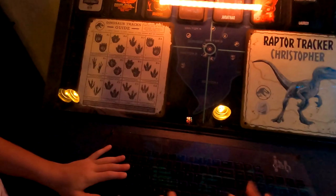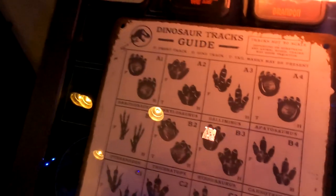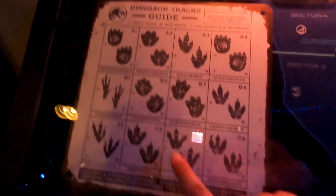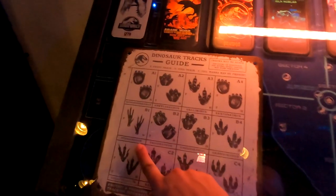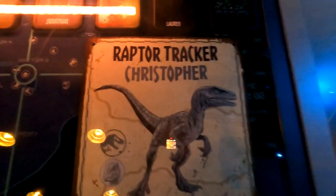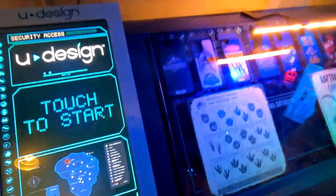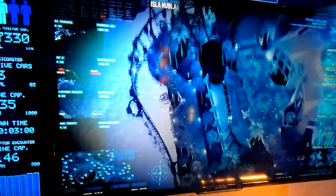Oh, at these stations, you have the computer pad down here and your footprint guide for the different dinosaurs: Brachiosaurus, Triceratops, Pteranodon. This is the Raptor Tracker Christopher. So these look like different cell phone cases that you can make over here at this station. And here are some more cell phone cases that you can build. The light's glaring right here. But on the screen there is an image of the Velocicoaster.